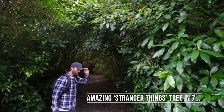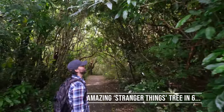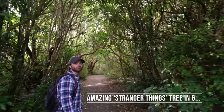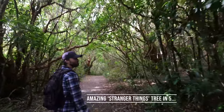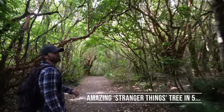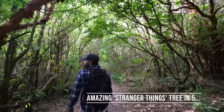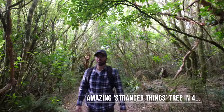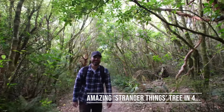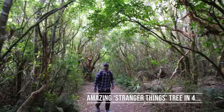So I guess this is all the Catlins rainforest. Not too much by way of bird sounds. Actually, none. It's kind of eerie. I would say look at that tree, but that's impossible. I promise on future videos we'll have this figured out.